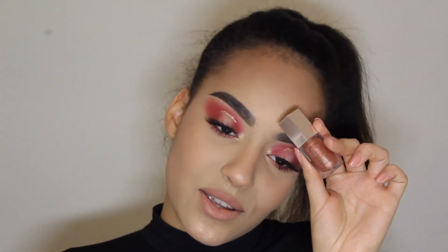But for today, I'm still going to use the Fenty Beauty. It's such a flattering gloss. It smells great. It's hydrating. And, you know, I love it. It's so good. So, yeah.